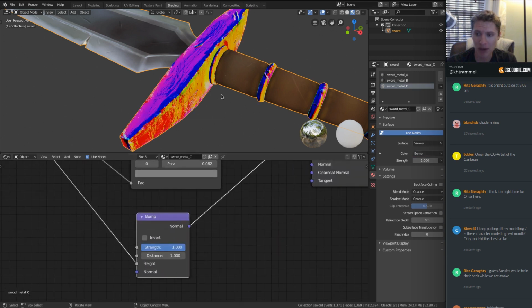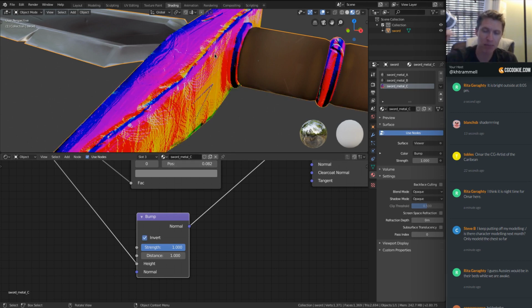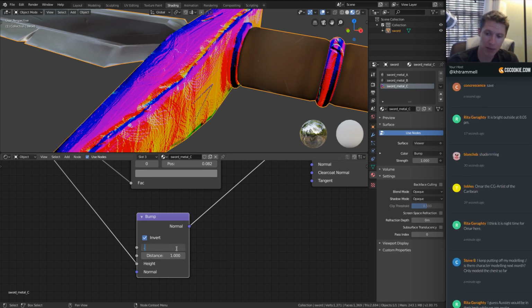And in a bump, you can see on the edges, it's kind of protruding out a little bit. So we really want to invert that. We want the edges to be pushed in because it's going to be scratched and nicked. Now, the strength at 1 is going to be way too strong. We want that to be like 0.1.